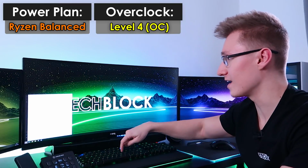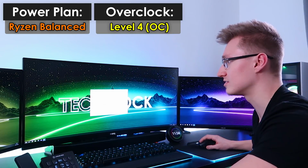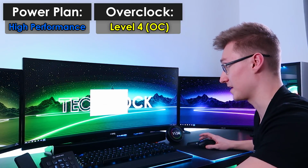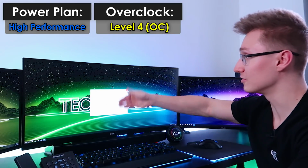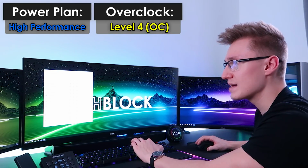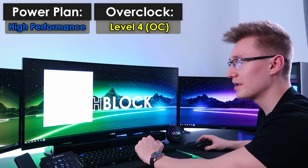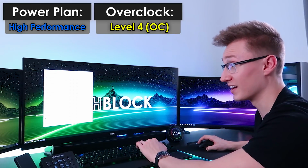So what I'm gonna do now, first things first, is change the power plan from AMD Ryzen balanced to high performance, okay? And if that one crashes as well, we're gonna go to balanced, aka recommended. Now, if trying to run Cinebench on the AMD balanced power plan made us absolutely crash, I really don't have much hope for high performance working either.